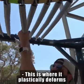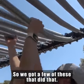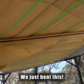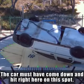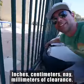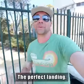damage. This is where it plastically deforms and it won't go back to its original shape. Okay. So we got a few of those that did that through. Oh, look at this. We just bent this. That's freaking 1-inch steel, man. The car must have come down and hit right here on this spot. We didn't want the car to hit the fence because that would be expensive to repair. Inches, centimeters, nay, millimeters of clearance. The perfect landing.